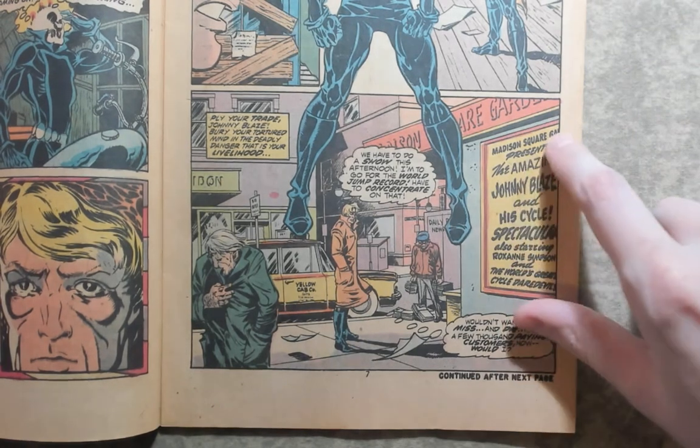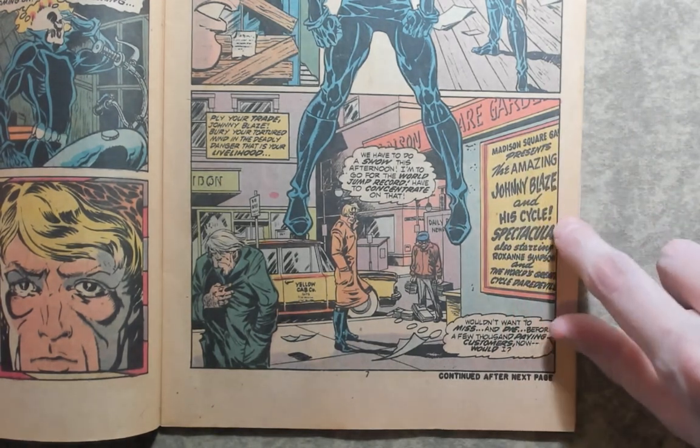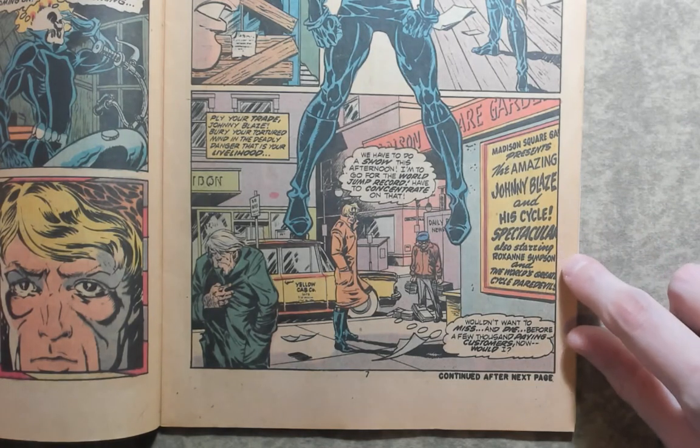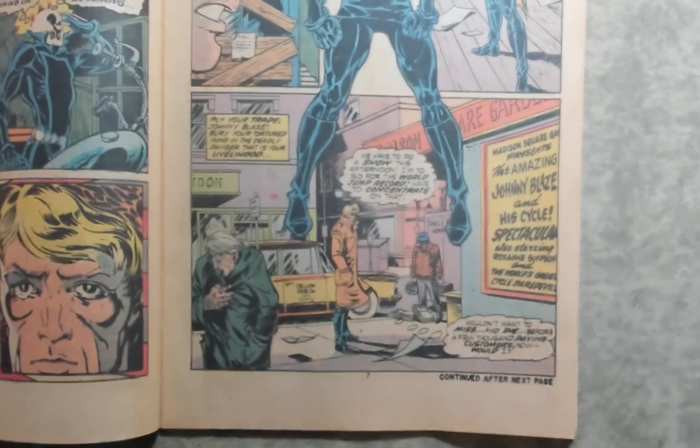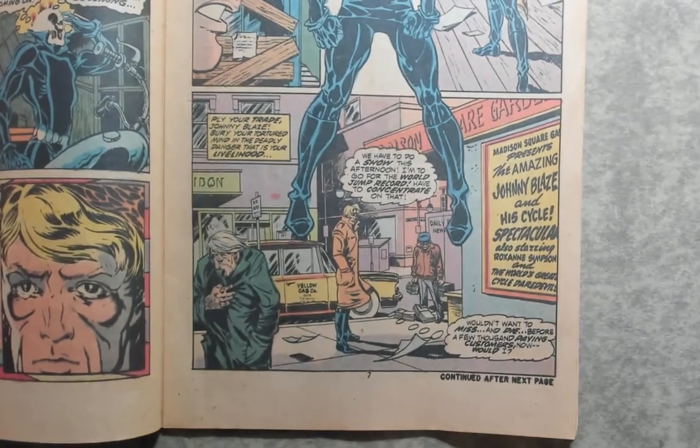Madison Square Garden presents The Amazing Johnny Blaze and His Cycle Spectacular, also starring Roxanne Simpson and the world's greatest cycle daredevils. Wouldn't want to miss and die before a few thousand paying customers, now would I?